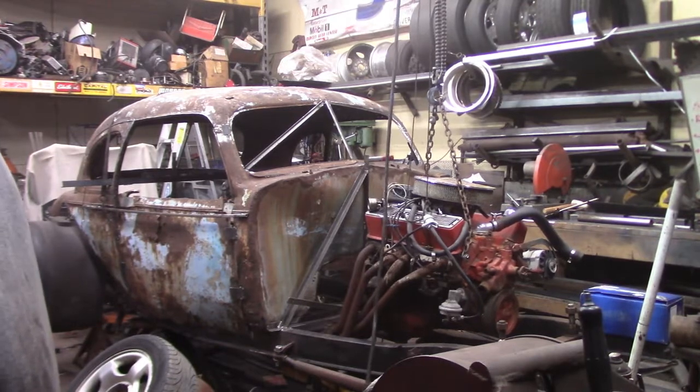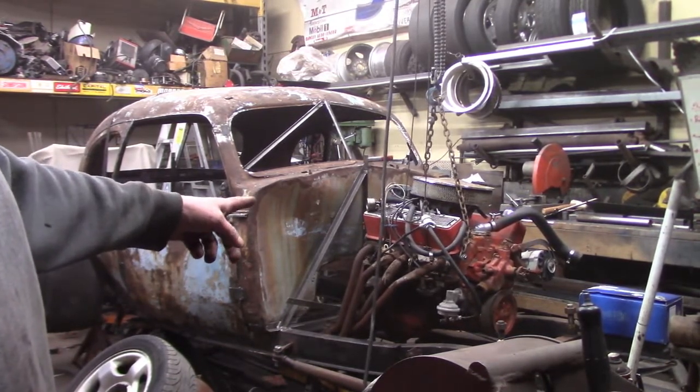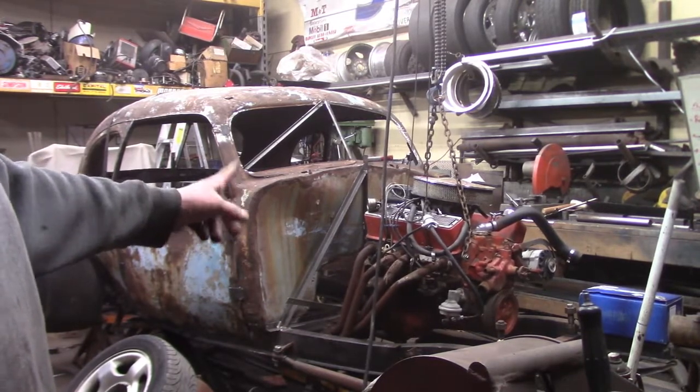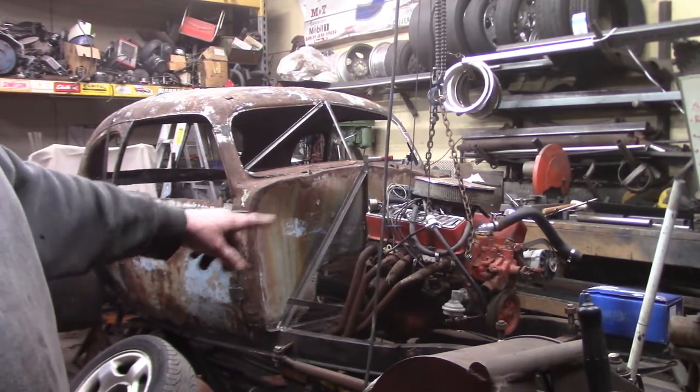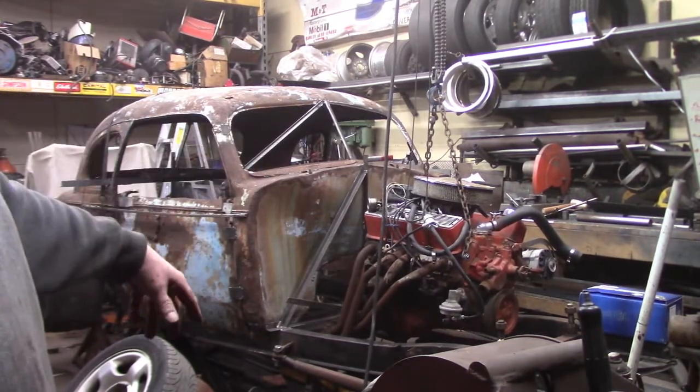Well, that's as close as an engine has been in this car for probably 40 years. So I'm just going to put some blocks of wood across the frame to put the engine in over there and get it out of the way.